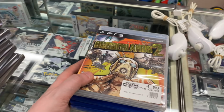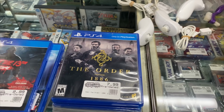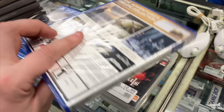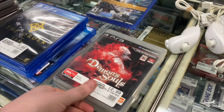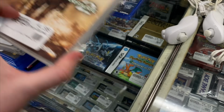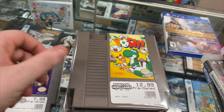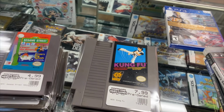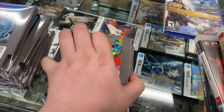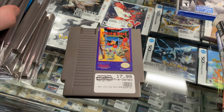We actually have one more little trade that was sitting out here. We're going to go through that pretty quick. We have Borderlands 2, Bioshock the Collection, Friday the 13th, The Order 1886, Sealed Destiny, which that's not even in the system, Demon's Souls, PAL Australian Import, Call of Duty Modern Warfare 2, then some NES games. We have Disney's Adventures in the Magic Kingdom, Yoshi, Sesame Street ABC, Kung Fu, Fester's Quest, Knight's Knight, Iron Sword, Wizards and Warriors 2, and Chip and Dale Rescue Rangers.